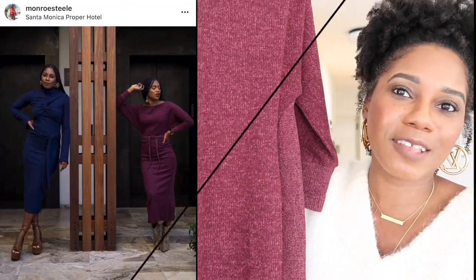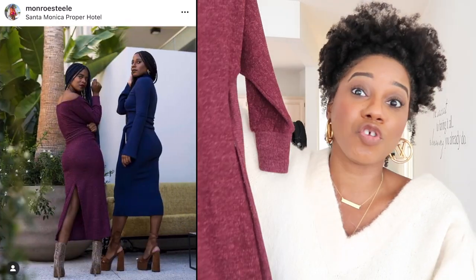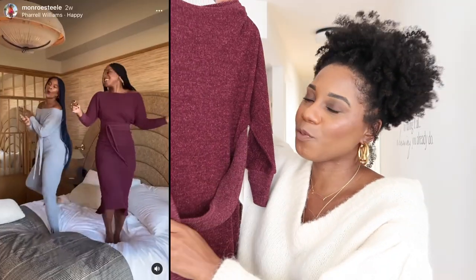So next up is another sweater dress from my very own collection with my girl, Something by Sanji. If you all don't know, I do have a joint clothing line with Sanji Williams. She was on Project Runway a few times. And in our recent collection, we created two sweater dresses. And this one is one of my favorites.